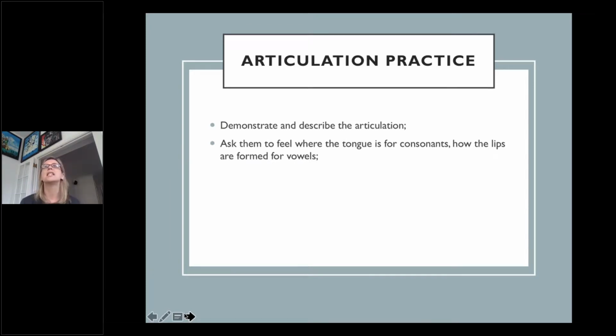It's at the top of your mouth, isn't it? T, t, t. But for "th" the tongue is outside. So looking at how your tongue moves for different consonants, and how the lips are formed for vowels. So oo, or, e. So you move your mouth around, and that's really helpful. I always think that students should have sore facial muscles after they've done some work on pronunciation.